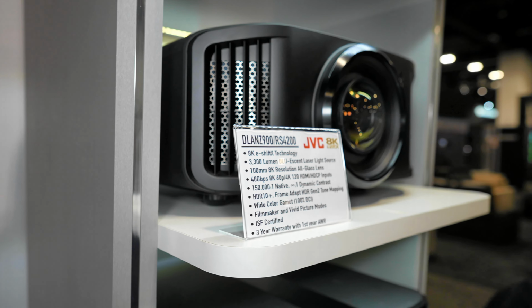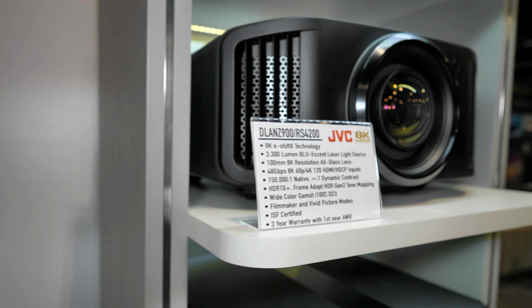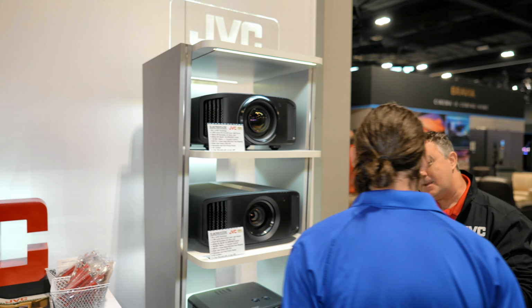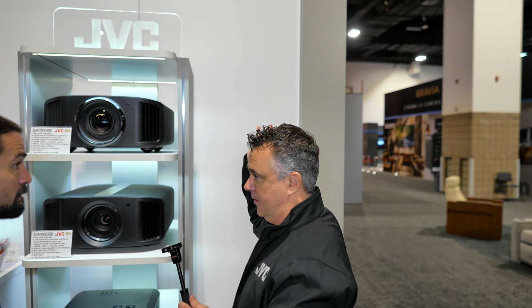And what's great about that is you can feed this thing 4K and it'll turn it into 8K. You can feed this thing 1080 and it'll turn it into 8K, and every single pixel is addressable. It's going to give you a resolution far better than any projector on the market. Wow. Still has that frame adapt technology like the other ones that we were talking about.